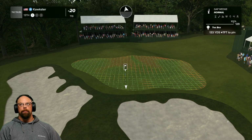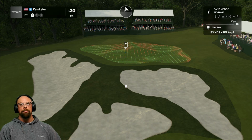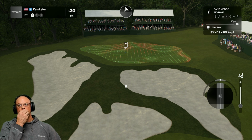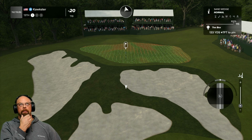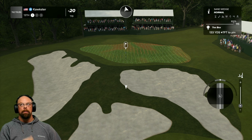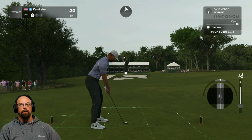All right. So down 7. This is a little tricky. Sandwich. Full back. Is that it? Is that all I need? 15. I got about 13. Say 15 of help. Okay. I think I like this. I think I like this.